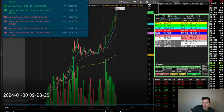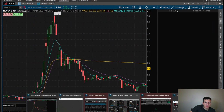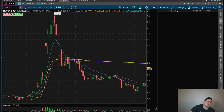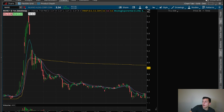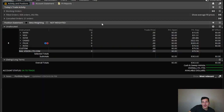Those are probably my better trades of the day from a specific entry standpoint, a timing standpoint, and exercising the strategy effectively. It may not have been my biggest winners, but I'll definitely take it. And with that, finishing up 363.